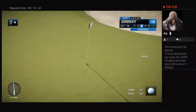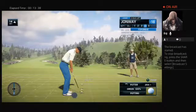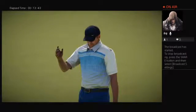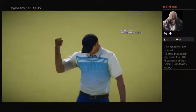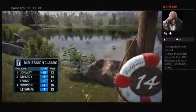Going. Oh. Birdie try up next. Made par yesterday. This one for birdie. That has to feel good. That's a birdie.